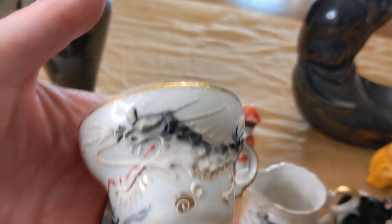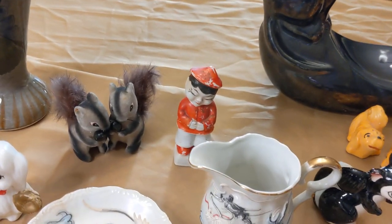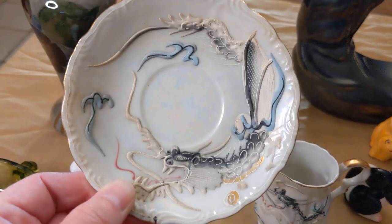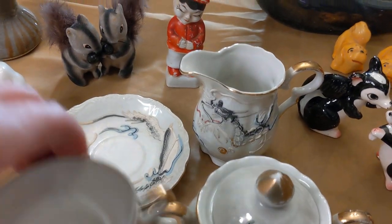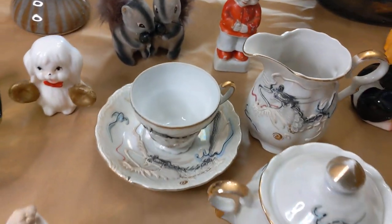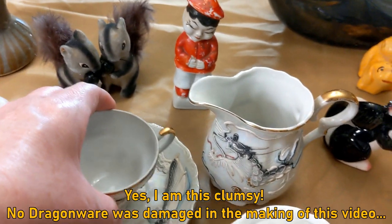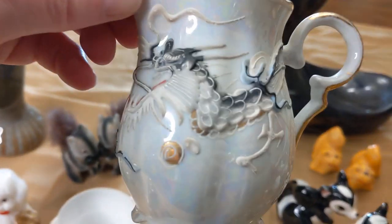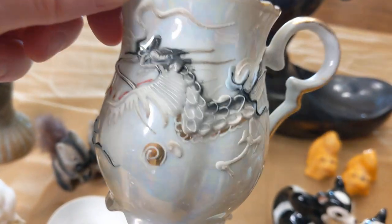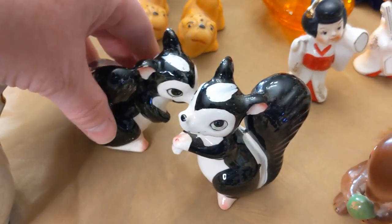And I got one teacup. There was actually only one. If there had been more than one, I definitely would have picked them up. And here is the saucer. I did find out recently that some Dragonware pieces, if you hold a flashlight or a black light to the bottom of it, you can sometimes see a geisha. These, I don't see one, but they're cool no matter what. I love the Moriage style, and I think these dragons just are special. They really are beautiful.